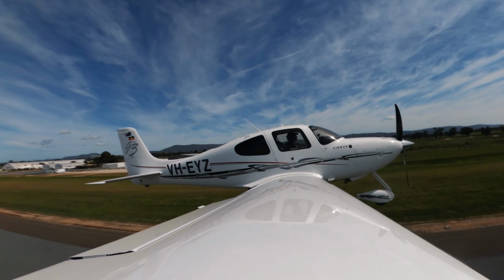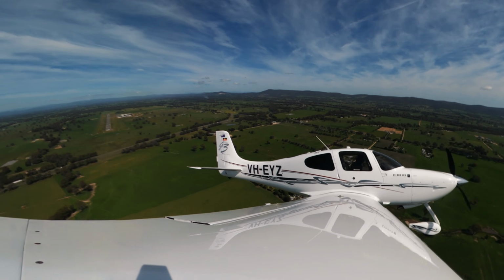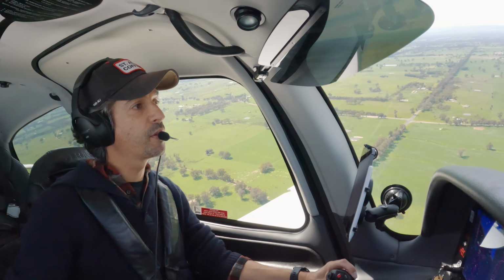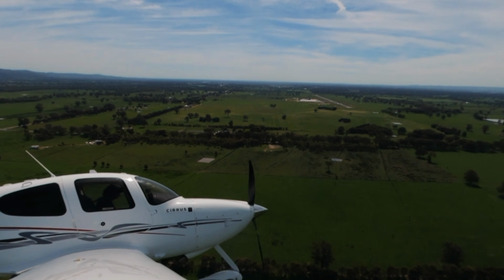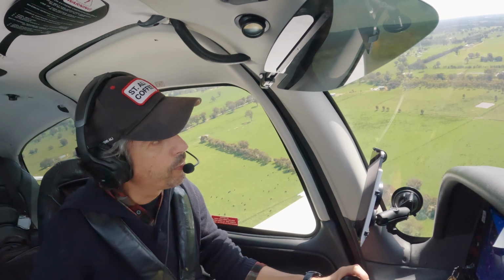Alright, that's one. That's all we need to do. Now just go around the circuit again and make it a full stop landing. Wangaratta traffic, November Bravo Alpha, Echo Yankee Zulu is just turning base runway 36, Wangaratta. November Bravo Alpha, copy. Wangaratta traffic, Echo Yankee Zulu turning final runway 36, full stop, Wangaratta.